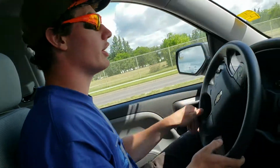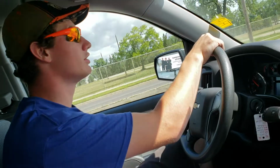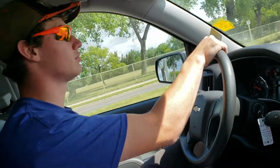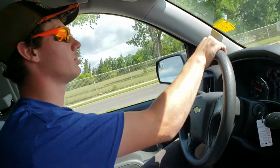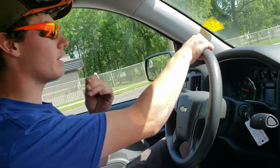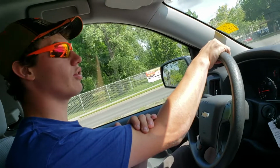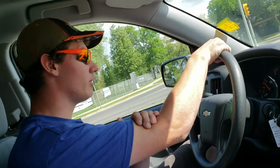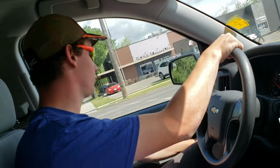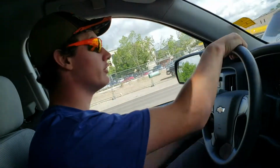Alright, so as we're getting out here, it's a very long hood with this truck. I was just kind of playing with the seat there. Yeah, so driving downtown, just outside of Brandon, going around on a loop. The truck seems very responsive. I like the feel of the gas pedal.